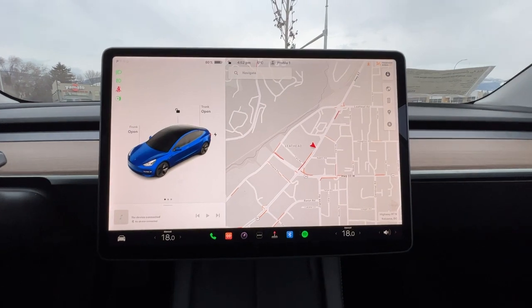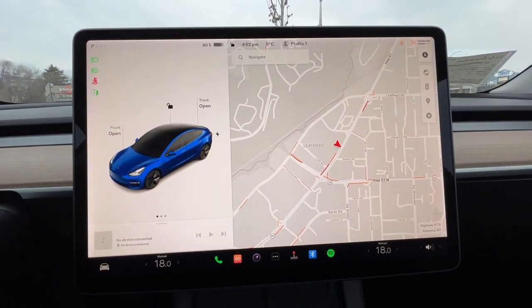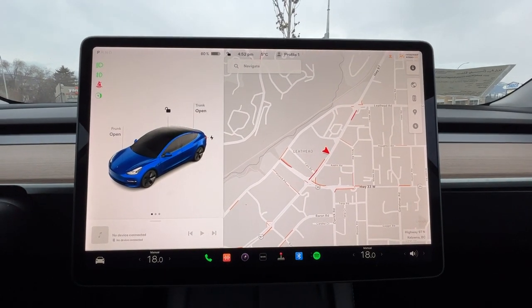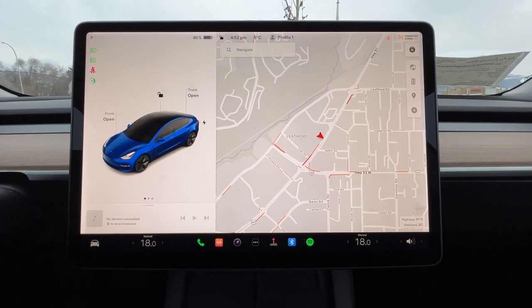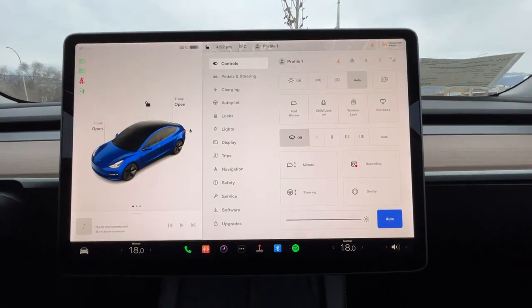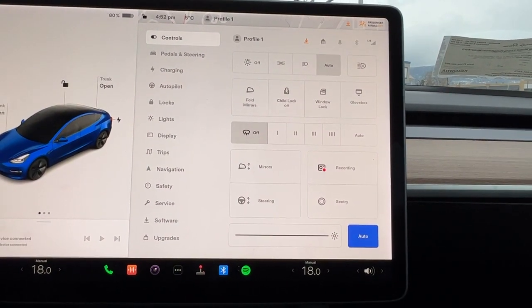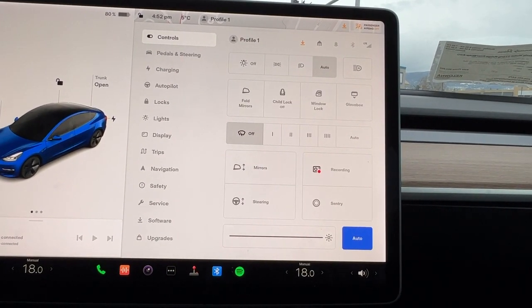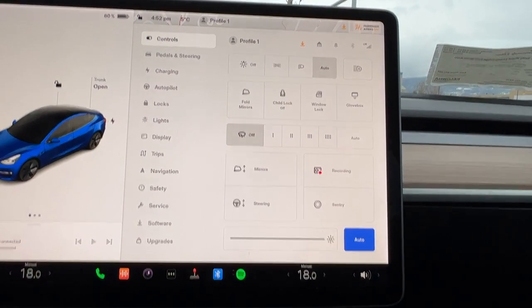Moving on over to the center console, this is where all the action happens. On the left-hand side, we've got your Tesla, and you can lock and unlock and open and close your trunk and your frunk. We also have the full navigation system here, and if we hit the vehicle button right down here, it's going to bring up a whole ton of different options right there. So you can change your steering mode, your mirrors, adjust pretty much everything you could think of.